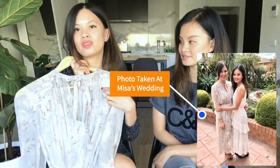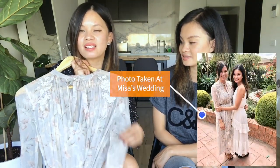The detail, there's some appliques on the shoulders in the front and the back. And it's a midi dress. So it comes down quite low. And it's got a drop waist. However, it has the signature Zimmermann tie to cinch in the waist. And I love it. We've got a really nice photo of us wearing both our dresses. So I'll pop it in so you can see.